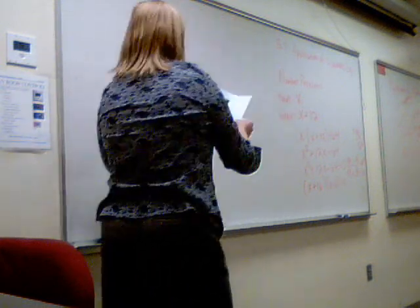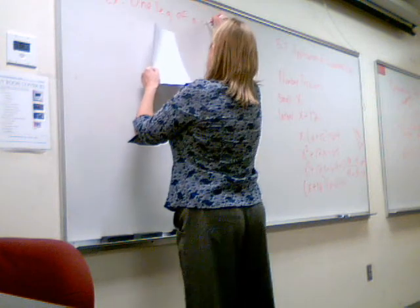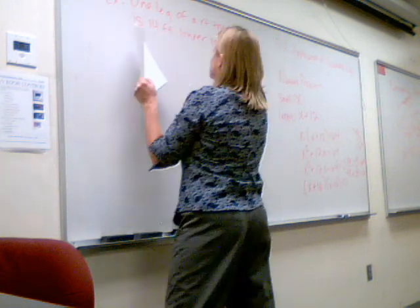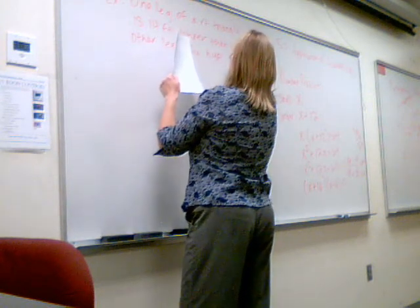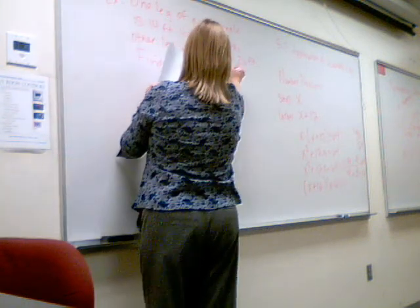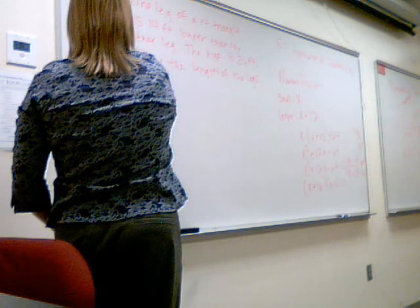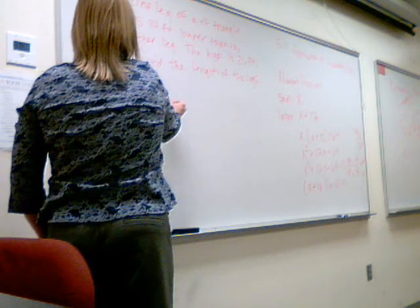Here's another kind of problem you might have with right triangles. One leg of a right triangle is 14 feet longer than the other. The hypotenuse is 26 feet. Find the length of the legs. This is good to draw a visual. They told us it's a right triangle, they told us the hypotenuse is 26, and that one leg is 14 more than the other. Very good, so this is our setup.